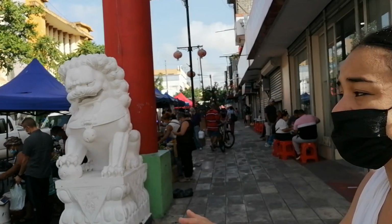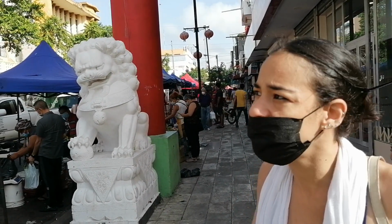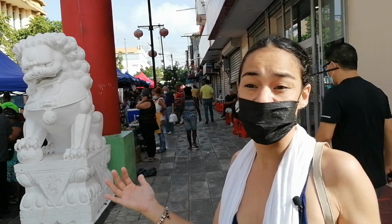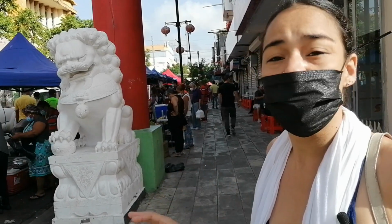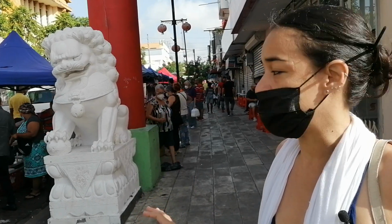The produce here is amazing. I've been to Chinatown in the States, in Belgium, in London, in Holland. Well, I've been to 5 Chinatowns around the world, and this is one of the best Chinatowns in my eyes, because even though it looks very humble due to its humble roots, it has one of the most amazing produce of all the Chinatowns I've been through.